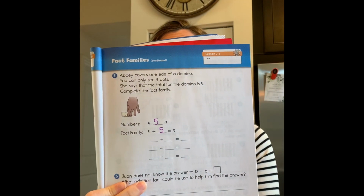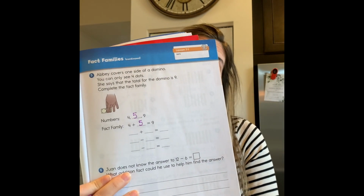I know that I can take 4 on my fingers and I can count up until I get to 9, and then that will be my missing number. So here we go. I have 4. I can say 5, 6, 7, 8, 9. I got to 9. I'm going to stop there. How many fingers did I put up when I was counting? 5. I said 4 and 5 more equals 9. Therefore, I can write down that 5 in the missing number spot, and I can complete the fact family because I have all 3 numbers now.